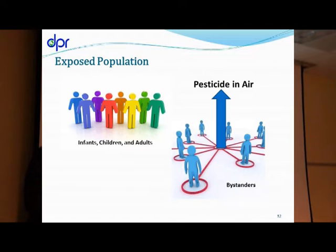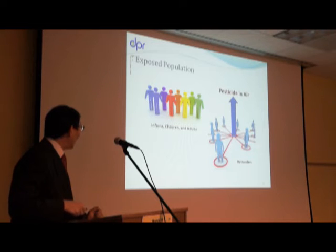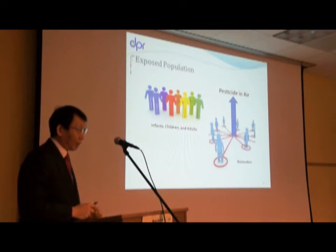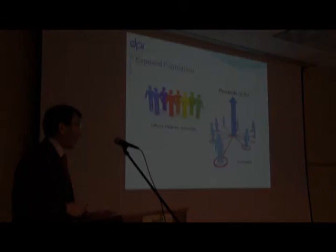Remember I showed you earlier the exposure equation consists of two factors. One is the air concentration, the other is the exposure factor. The exposure factor is associated with who is being exposed. For the purpose of this presentation, I would like to use the general population as an example, and we call it a bystander, meaning a person who is not actually involved in the pesticide application process. As you realize, the population is rather diverse. It consists of infants, children, and adults.